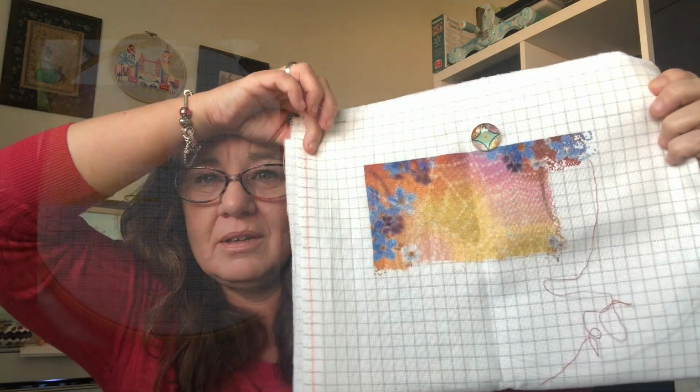The next one, where is it? Aimee Stewart, my favorite. This is Little Blue by Aimee Stewart, charted by Heaven and Earth Designs. And I did a page finish as well on this one.